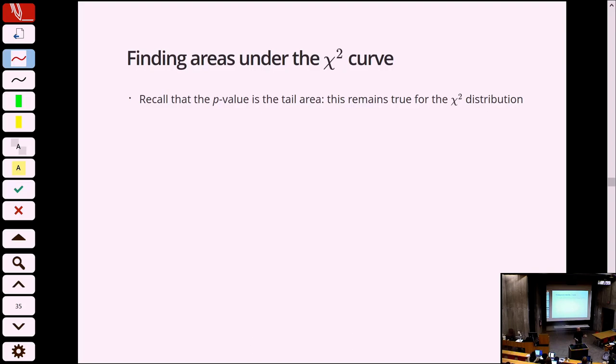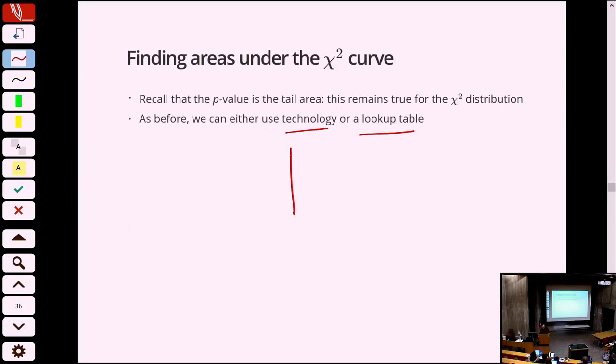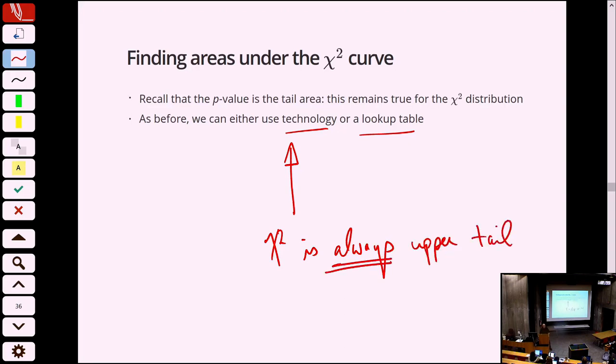So what do we do? We take the test statistic, and like I said last week, we go toward the closest tail. Now, there's a special rule here that's a little bit different to normals, which is that when you're dealing with chi squared, we can use technology or a lookup table, but chi squared is always an upper tail. For the purposes of this course, unless we tell you otherwise in a very special condition, next semester toward the end, every chi-squared you see this semester is always one-tailed upper tail, which means you always go from your test statistic up to the right.